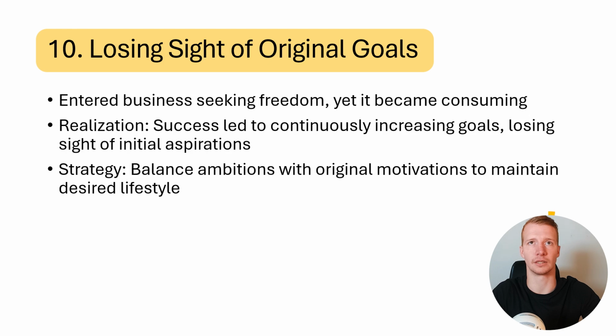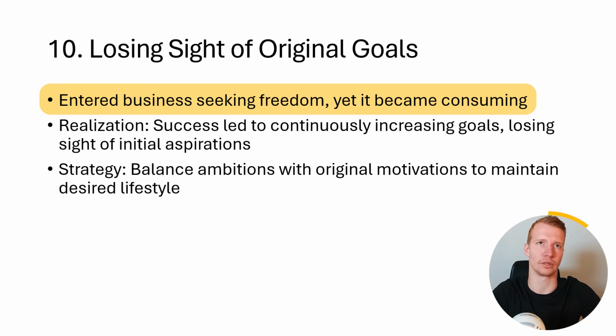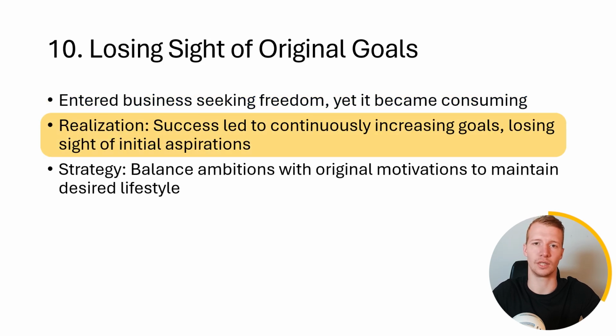Number 10 mistake that I did is losing sight of why I got into self-publishing in the first place. So I went into self-publishing because I wanted freedom, and I realized now that the business in many instances in my journey became all-consuming. It was the thing I woke up thinking about, and it was the thing that I went to sleep thinking about. And I think that at certain points in your journey that might be necessary.